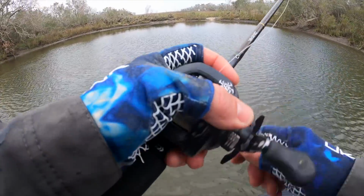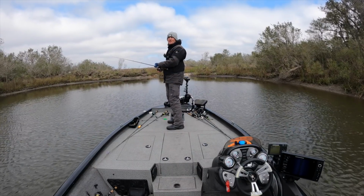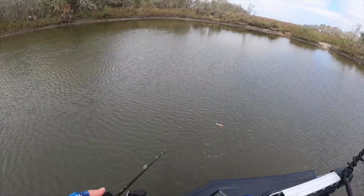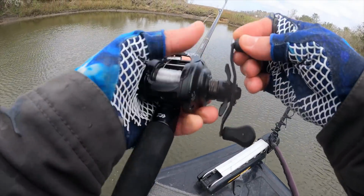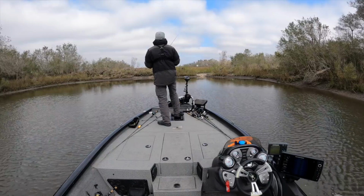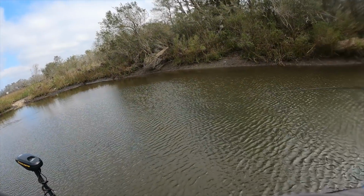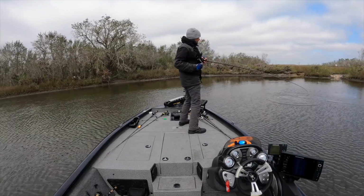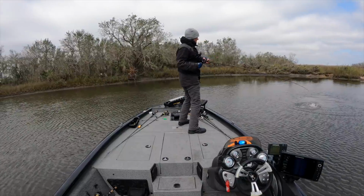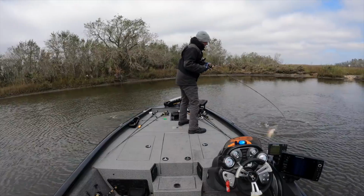Skunk is out of the boat and that feels good. He did not hit hard. He just kind of sat on it and the line got heavy. There we go, that's another one. And these fish are barely biting. They're very cold.